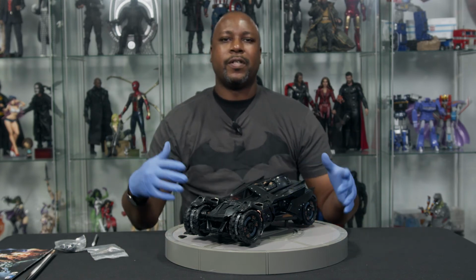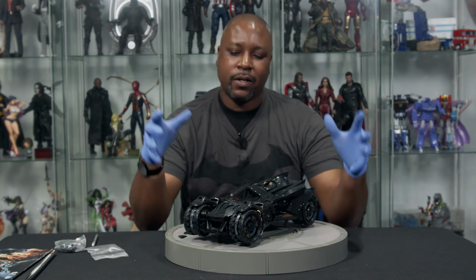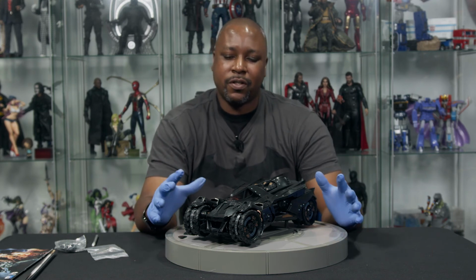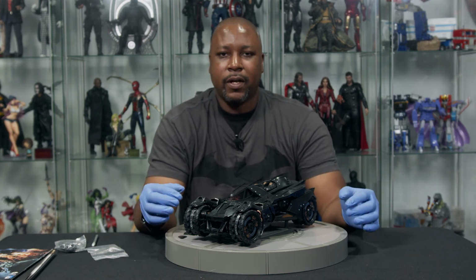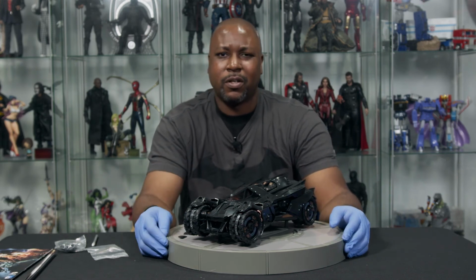Again, for What's in the Box, I am GQ. This is the long-awaited Batman Arkham Knight Batmobile Edition, Collector's Edition, super duper rare, limited, canceled by the company. F all of y'all, because I got one now. Well, no, not F all of y'all, F the company. I got one now. Just clear that up, just to let y'all know.